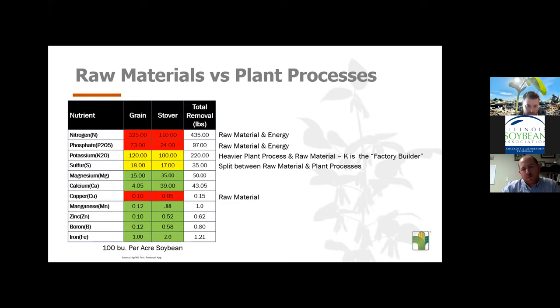So when you look at the products that are in green, these are the raw materials that really go into plant processes. Okay.